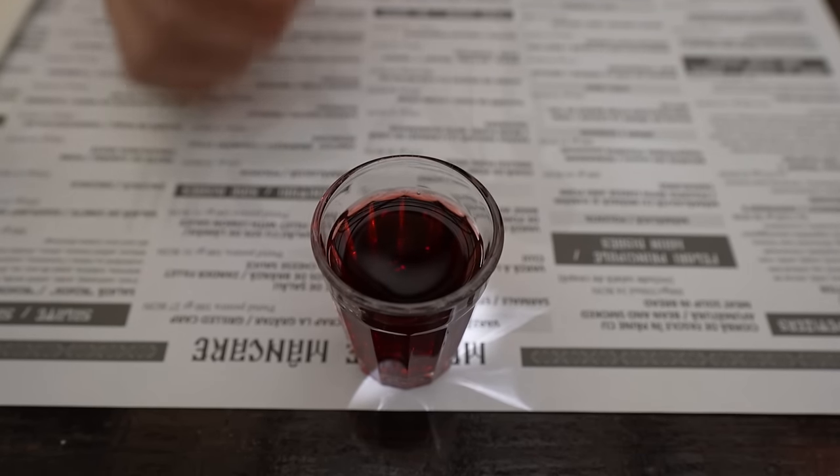Delicious. We got another little complimentary pre-meal beverage. This one is not palinka, it's something else, like a sour cherry type of thing. Very delicious, a lot less strong, a little sweetness. It's really yummy to open up the appetite and get us ready for a meal. Jordan got the big guns though, so I'm interested to see how he likes his.